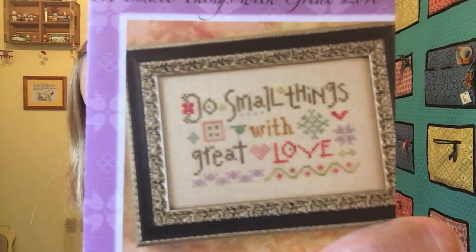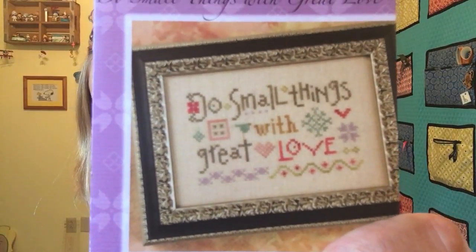And then I saw this piece, Do Small Things with Great Love. I love Mother Teresa. Love her. And so that was the first time looking at a pattern on 123 Stitch, and that they have a little box below that you could just check, and it'll give you the fabric and like all the threads. And so I checked it just to see what would happen.